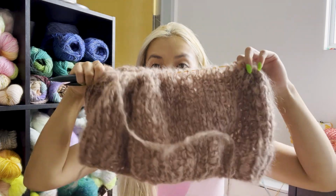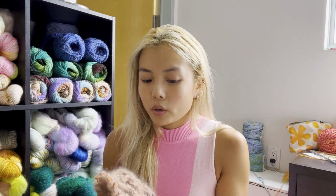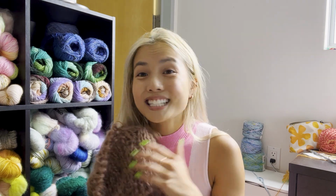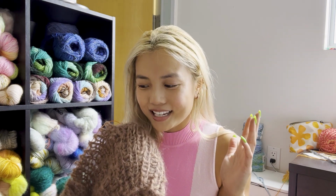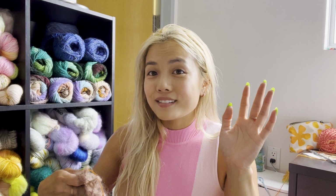So my next WIP is actually the mohair version of the Ollie sweater, and I'm using Loopy Mango Mohair So Soft, I think in the colorway Tiramisu. I've also been hoarding this yarn because it's really expensive, and I managed to snag it on sale, so it was like 50% off.